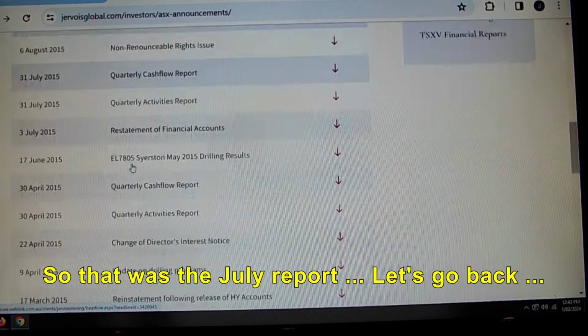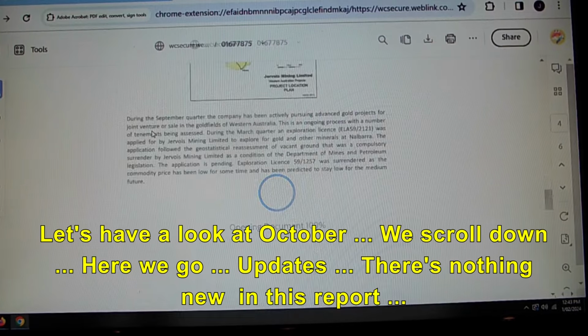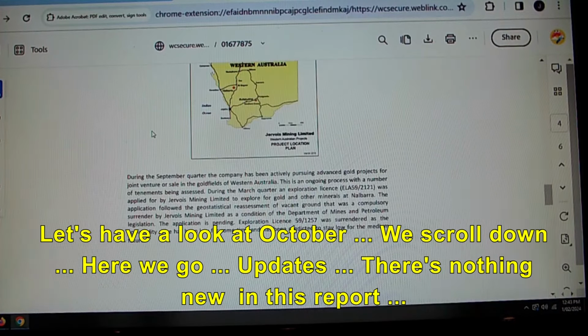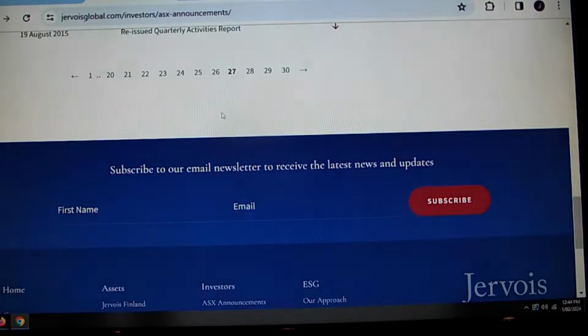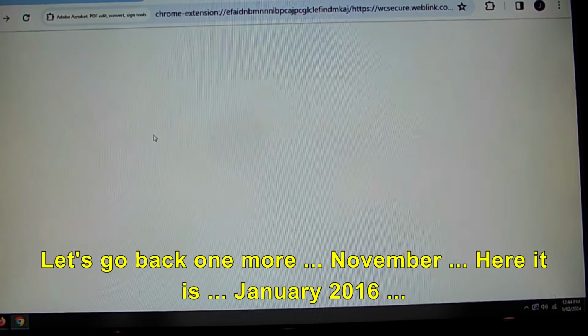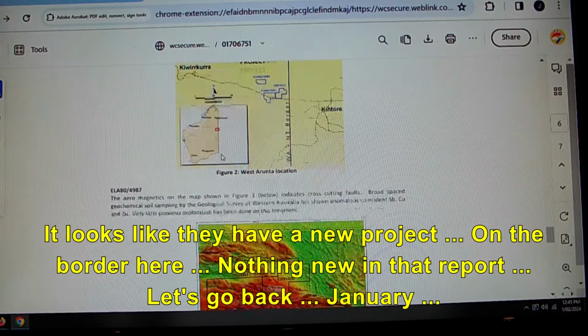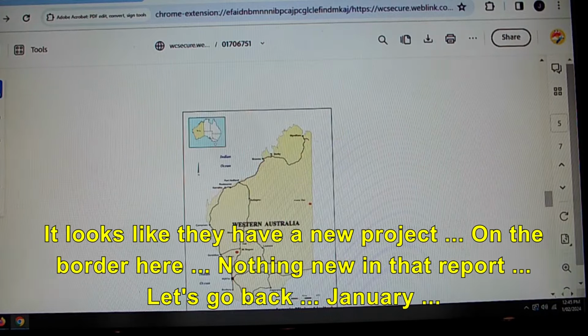Let's go back. Let's have a look at October. We scroll down, here we go, updates. So nothing new in this report. Let's go back one more, November, here it is, January 2016. So it looks like they've got a new project on the border here. Nothing new in that report.